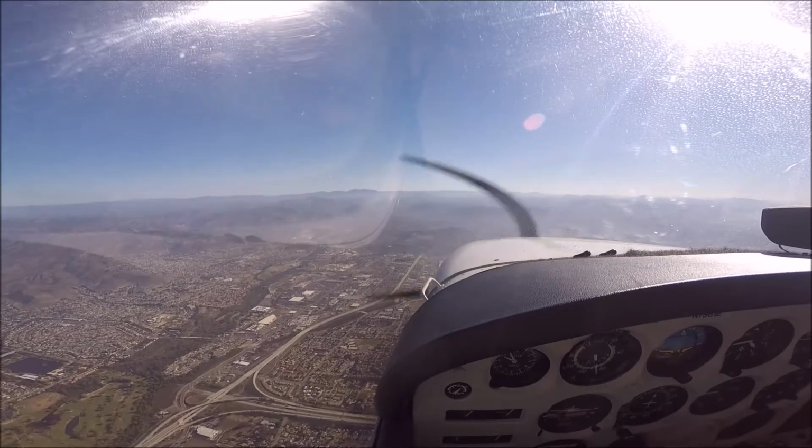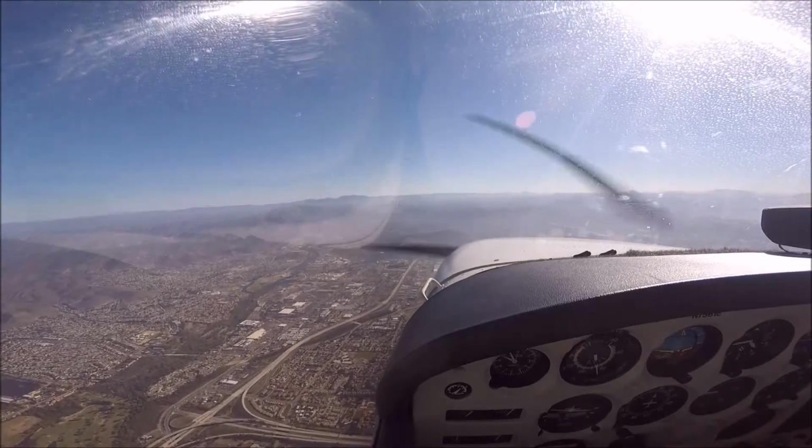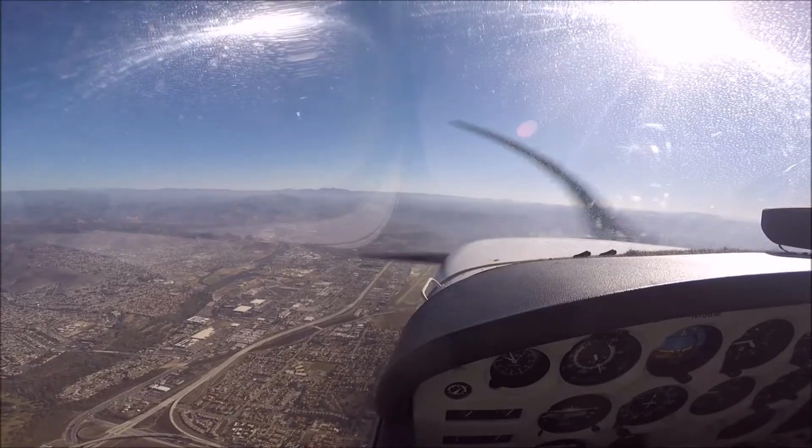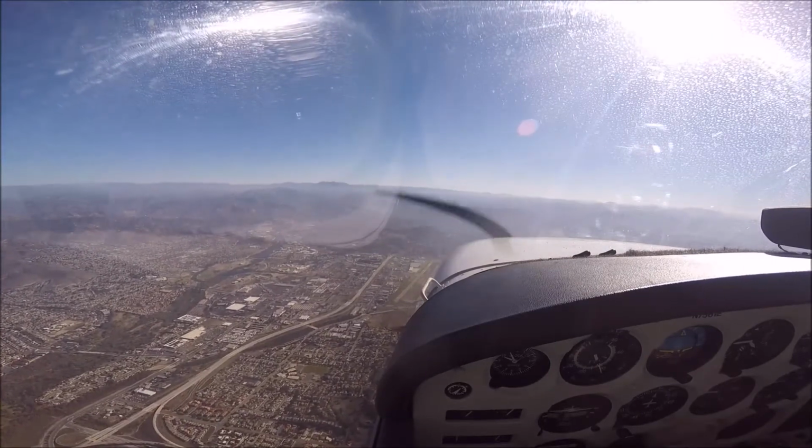San Diego Northeast, White Cessna 172, 9897 Foxtrot is over the San Diego Wild Animal Park at 2,500, tracking westbound.